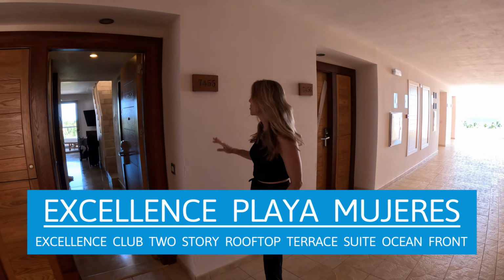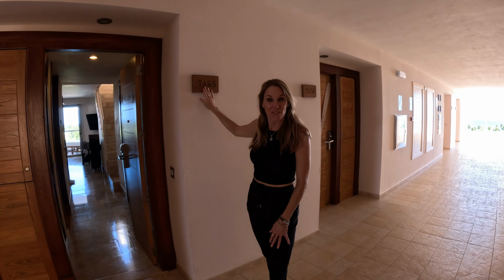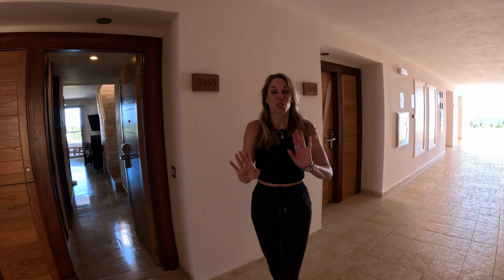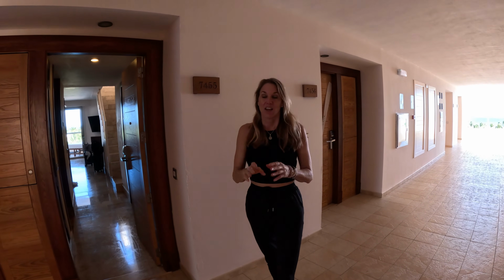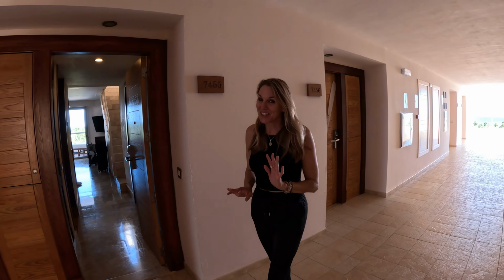So we're all checked in and we're here at the Excellence Playa Mujeres. Our room is ready. We are in 7455. So I'm going to show you, we have an oceanfront, 2-story plunge pool suite. So let's take a look at this amazing room.